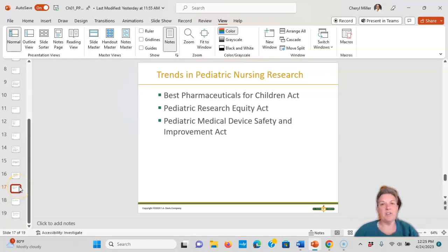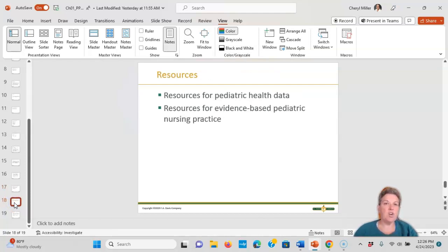Some trends in pediatric nursing research: pharmaceutical research, huge. Pediatric Research Equity Act, having more pediatrics in there, and the Medical Safety Device Act, definitely one of the improvements that we've seen, being aware of when patient equipment is going awry to definitely speak up and put that equipment out of order. There are a lot more resources for pediatric health data and resources for evidence-based practice in pediatrics as well. So a lot more nursing students and a lot more nursing personnel in pediatrics means that we have more research potential out there.